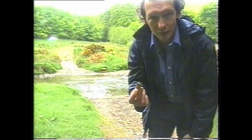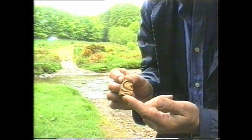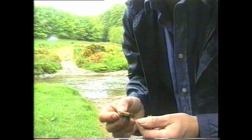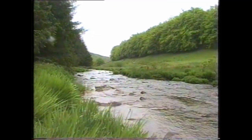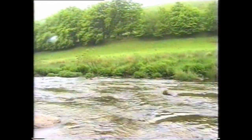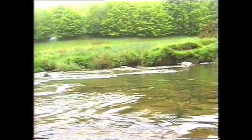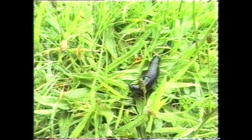And I've just found this lovely little piece of pottery in the water. Not planted there, it's how I just found it. Yes, I found the pottery, but as yet I haven't discovered its age and how it ever got there. Another local resident, a black slug.